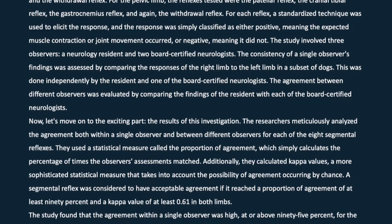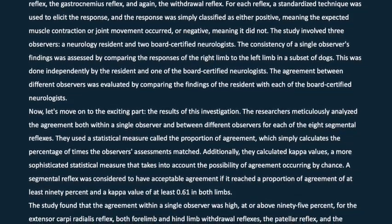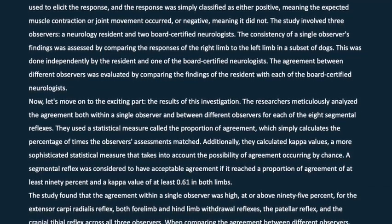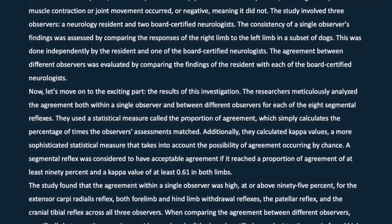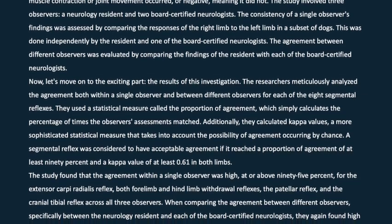Now let's move on to the exciting part, the results of this investigation. The researchers meticulously analyzed the agreement both within a single observer and between different observers for each of the 8 segmental reflexes. They used a statistical measure called the proportion of agreement, which simply calculates the percentage of times the observer's assessments matched.